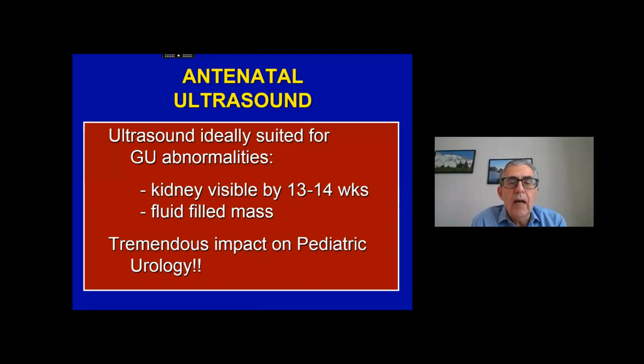If we look at 37 years ago, a lot of patients used to come in as teenagers with abdominal masses or pain, and were found to have UPJ obstruction with kidneys that were barely functioning and underwent nephrectomies. It's rarely seen today. We still see those, but not as often as we used to 37, 40 years ago.